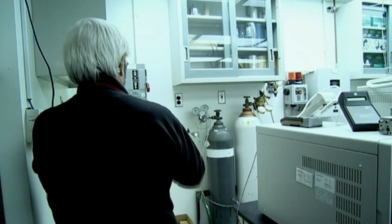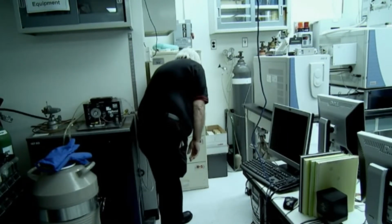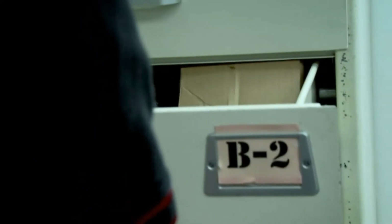I mean, the idea that somebody can walk into the Johnson Space Center and wheel out on a trolley a filing cabinet about 6 foot high, weighing about 300 or 400 kilos, that would be quite difficult to get.